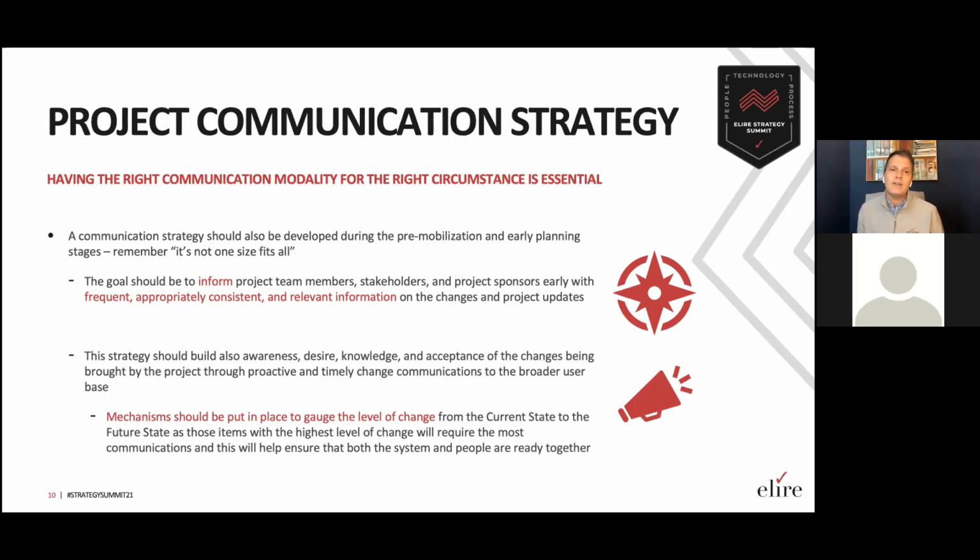We tend to find that when people don't know what's going on, people start to worry, they start to stress out. It's only natural. So it's important to put mechanisms in place to really gauge the level of change. Is this a big change from the current state to the future state, or is it a small change from the current state to the future state? And depending upon that level of change, that should really guide the level of communications that you need. One of the earlier sessions talked about the importance of change champions. And the higher the level of change, the more you might need change champions from an individual area.